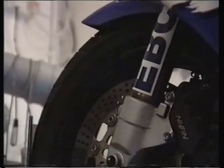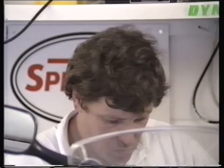Preparations are made, the bike is strapped down at the front, instrumentation is connected up to the computer, and our dyno technicians prepare themselves to give this bike the biggest thrashing it's ever had, stood in one place.